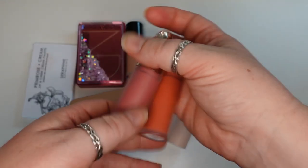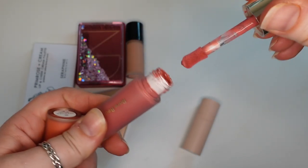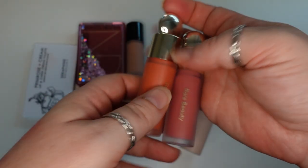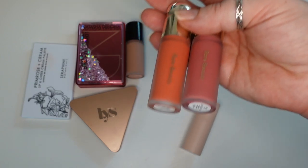Okay, I have two from Rare Beauty. What are these called? I can never remember. I guess, just the liquid blushes. This one is in Grace, and the other one I believe is in Joy. If I'm not mistaken. Yeah, Joy. So I really like these. I think these, again, are super long wearing. You only need a dot. I think these were a good formula. I think a lot of people really like these.